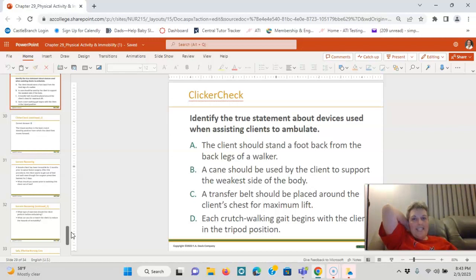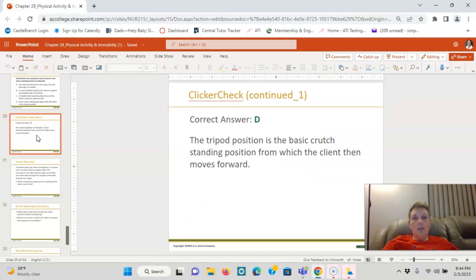How did we tell you to stand in the walker? You push it 6 inches in front of you and move into it. So 6 inches and a foot are a lot different. I'm not going to push it back a foot. You should not stand a foot back from the back legs of the walker, and especially if it has wheels, because that's going to make the walker go. The client with the cane should be supporting the strong side. It should be on the strong side of the patient. Transfer belt should not be on the client's chest. Transfer belt should be at waist level. All right, tripod position is the basic crutch position when you start.